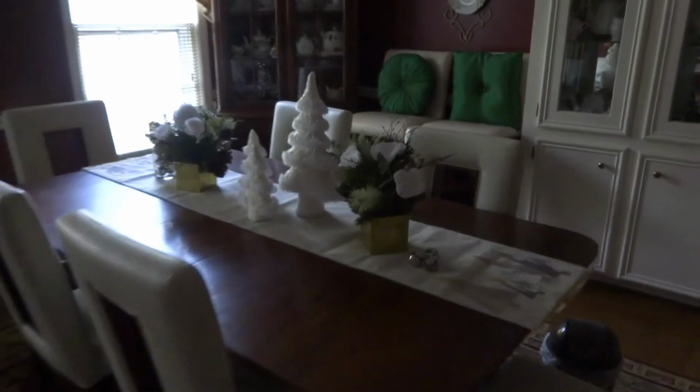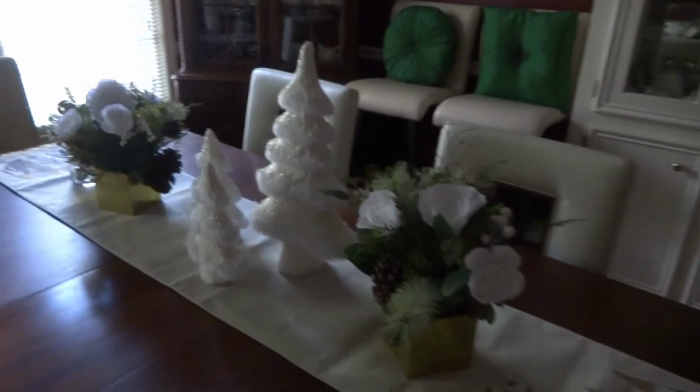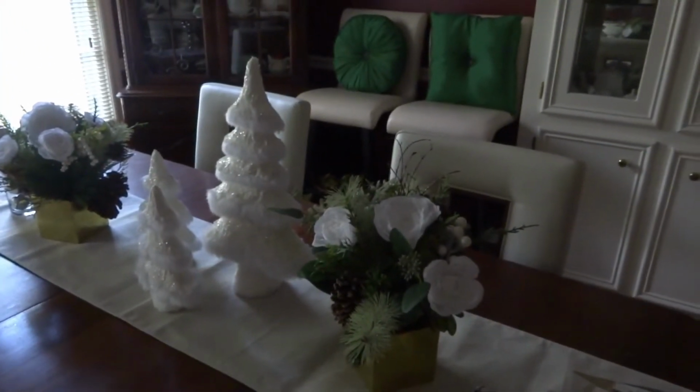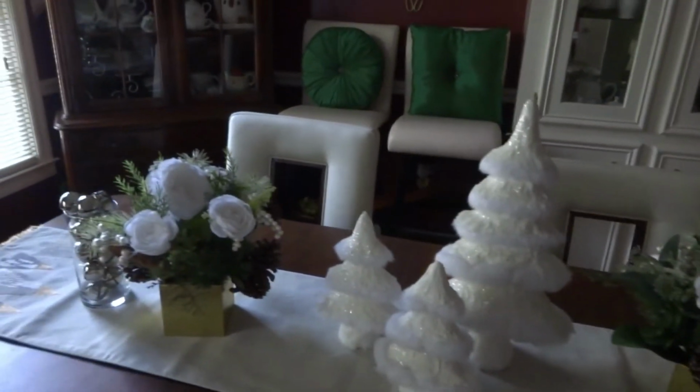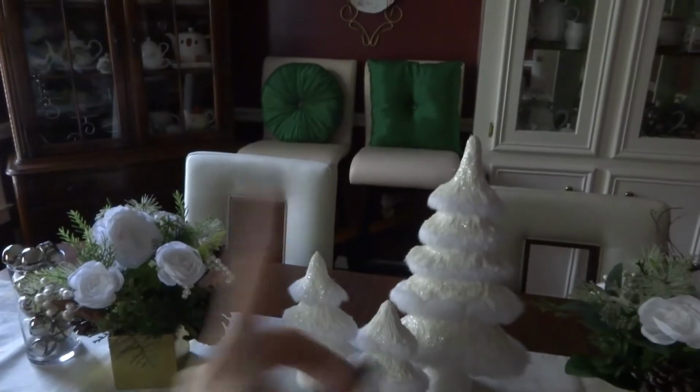It's very white and green, which I like. Very muted and simple. But that's just the center of our table. And I kind of like the pop of the green pillows in the back.